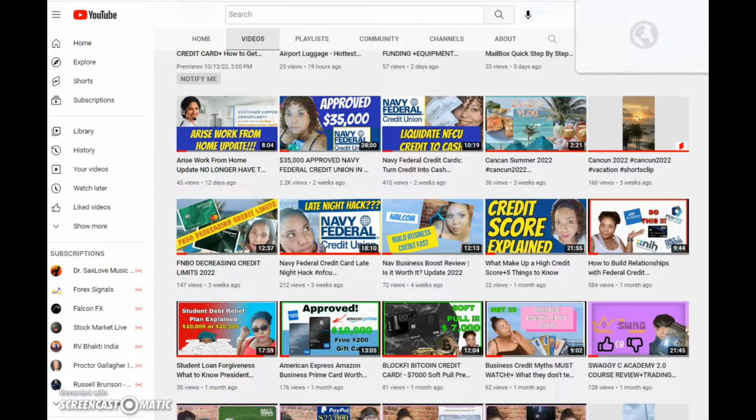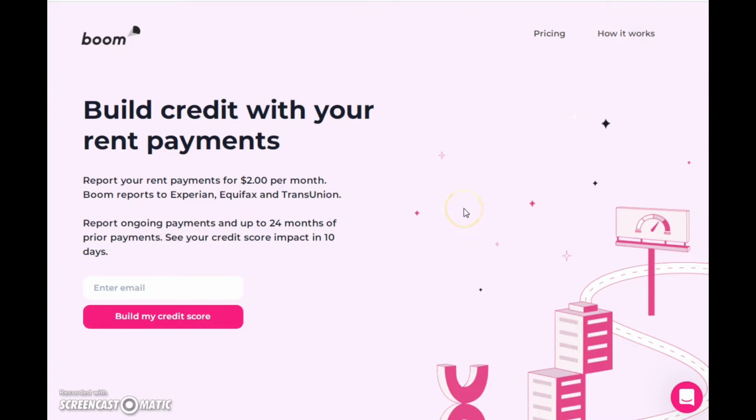Now let's get to the rental reporting. How is this beneficial to you if you're a renter? If you've been renting most of your life, or you're new to rent, you're 18, 19, and this is your first apartment, you just moved in about a month ago, and you need some type of credit history. You don't have very much credit history.